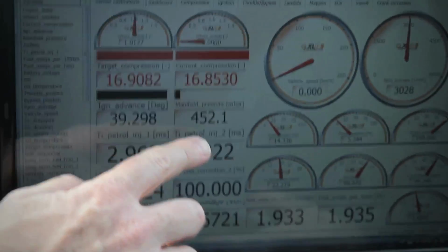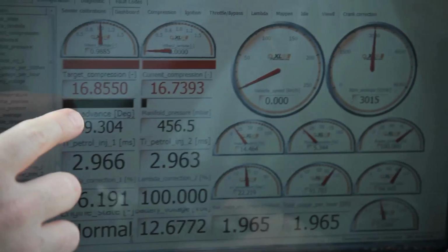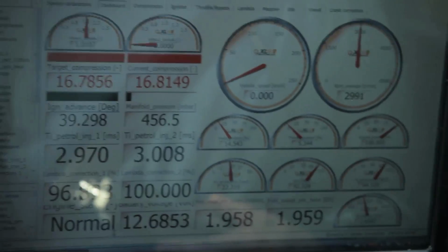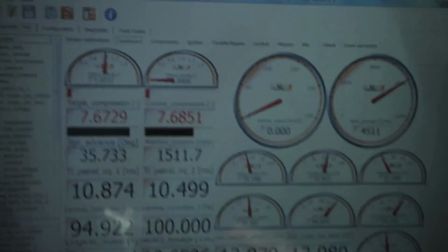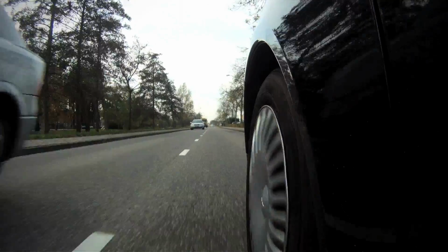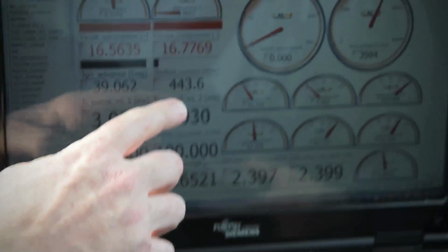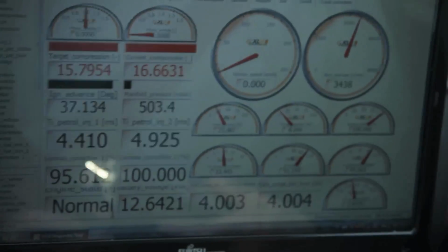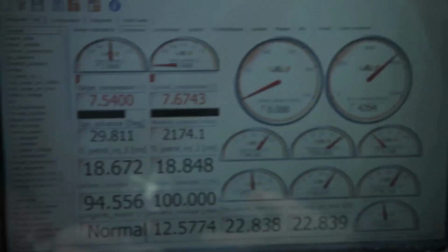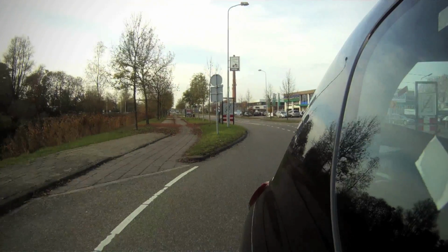When I drive slowly with little load, here you can see the intake manifold pressure is only 450 millibars and compression ratio is 16.7, 16.8. So when I accelerate, you can see the compression ratio going down and the intake manifold pressure going up. I'll do it again. So here you have very low intake, so you have vacuum, 400 millibar, and then when you accelerate, you can see intake pressure going up to 2 bar.